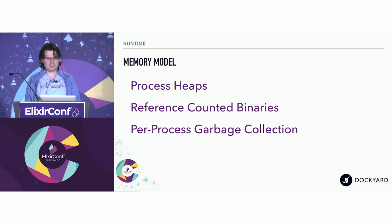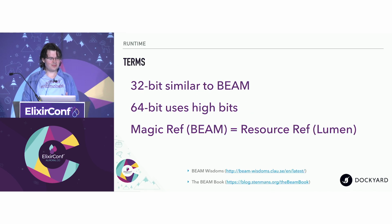Each process is a separate heap, and binaries over 64 bytes are reference counted. Paul made sure that the process heaps use the same heap size algorithm. Garbage collection is still per process. On 32-bit systems, we mostly follow the bit pattern used in the Beam, which you can read about in the Beam Wisdom site or the Beam book, which are both great.